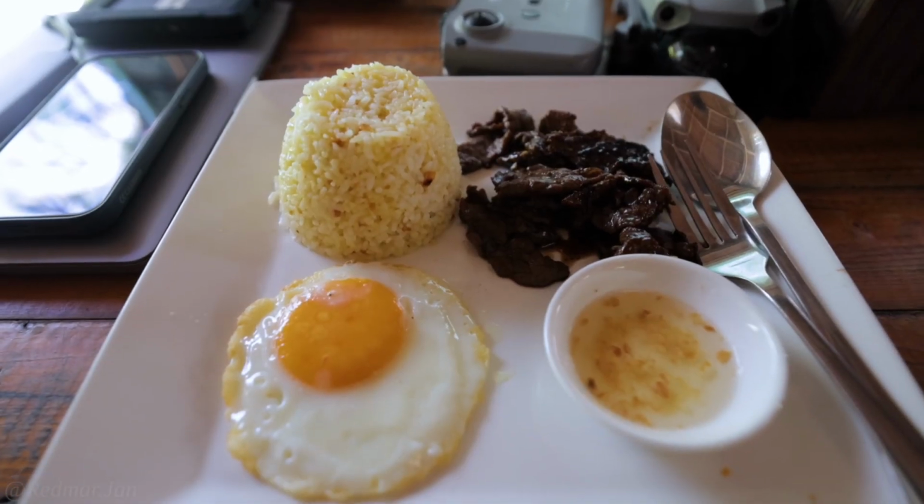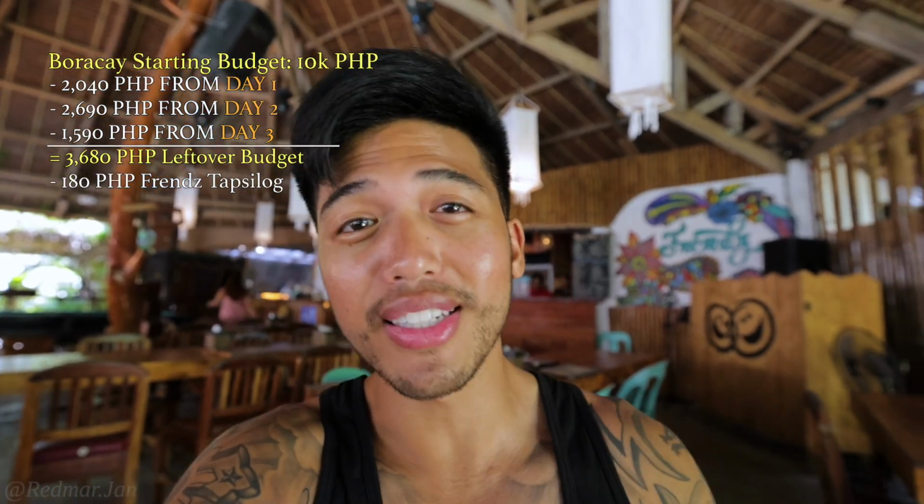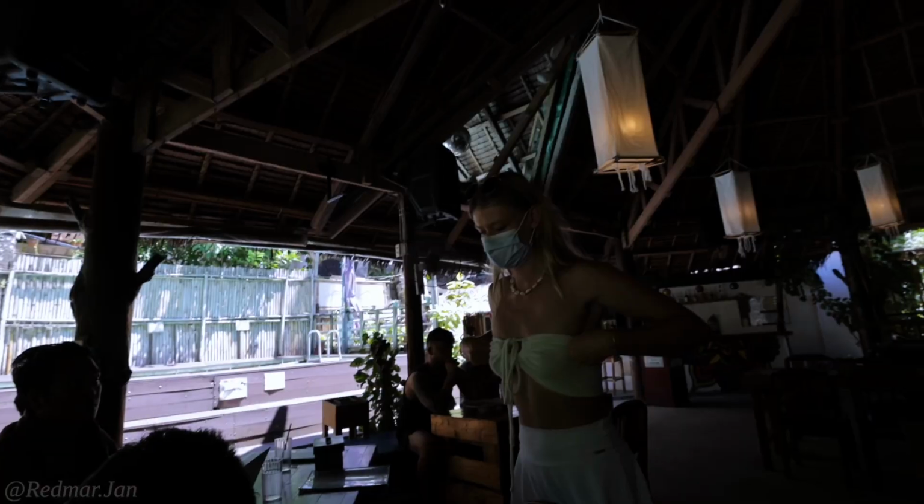So the food just came in and I ordered tapsilog, which is only 180 pesos. Subtract that from the 10k budget. Taste test. Tapsilog's so juicy. And then the garlic rice is amazing, man. Highly recommend.